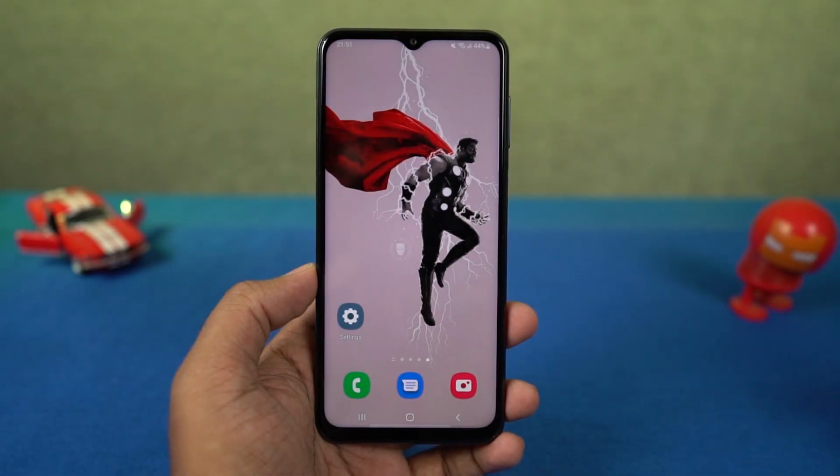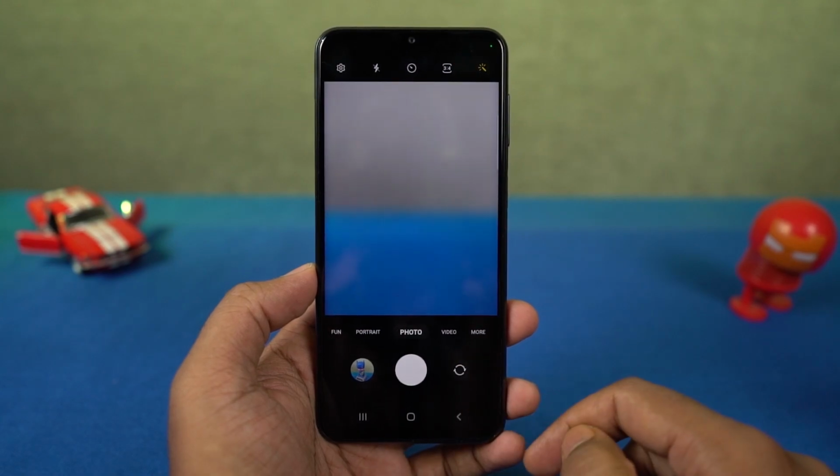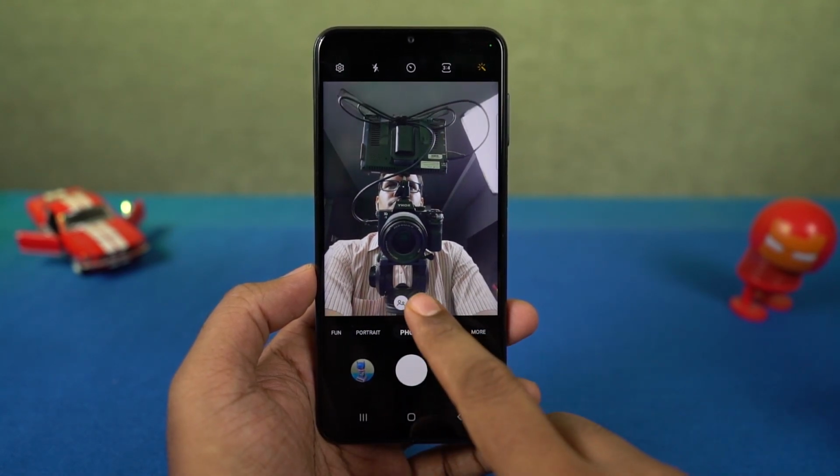Next we have wide angle selfie. Now the front camera on this phone has a wide angle lens, but by default it crops it to give you a regular size selfie. If you want a much wider selfie, you can get it with just a click of a button.